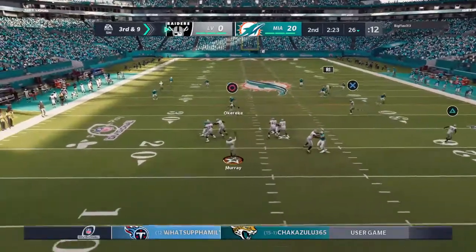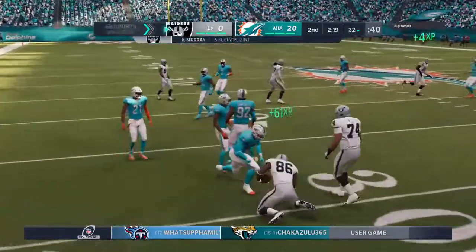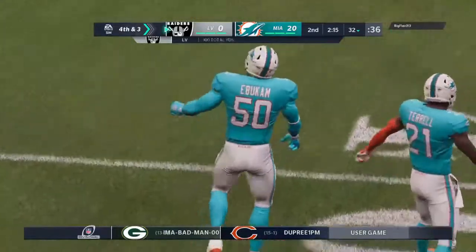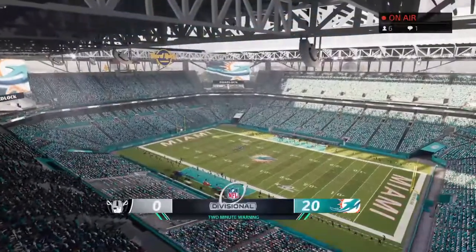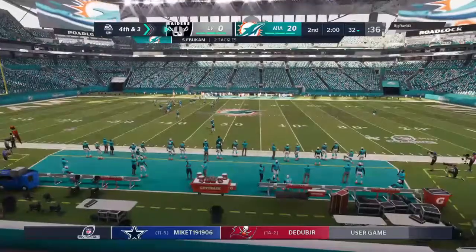Operating from the gun, Murray. Got a man, and he hits him in stride. And a good job defensively. They stop him short of the first at the 32. The completion good for only 6, and that'll bring up 4th. Second quarter action, 2 minutes to go on divisional round weekend.